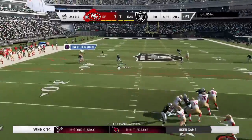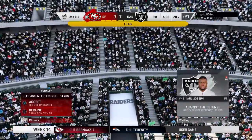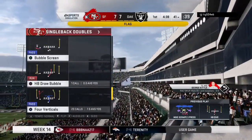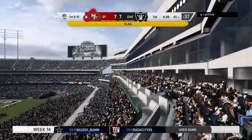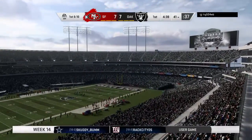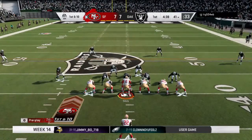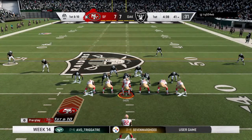Throwing on 2nd and 8. Stick. And a flag comes in as that one falls incomplete. Well, let's see who this is on. A little too aggressive defensively, and the flag comes out. No one trying to cover is going to like a call going against them, but you have to like the effort there. Went for the interception, just unable to get it, and the flag did come out.